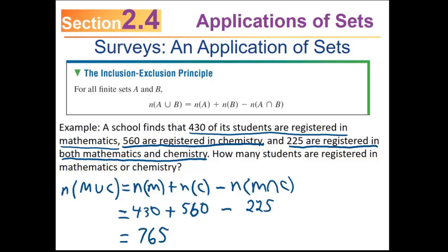So that's the nice thing about the inclusion-exclusion principle, is it's actually, if it applies, really quicker than trying to figure it out with Venn diagrams, whereas some of the more complicated problems that have 3 circles and have all these things going on, you pretty much have to do a Venn diagram. But when it's simple like that and you're just looking at a union problem with 2 sets, think about doing it this way. It just seems to be simpler.